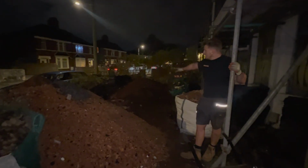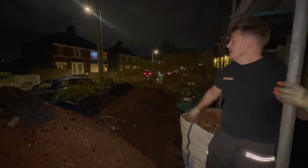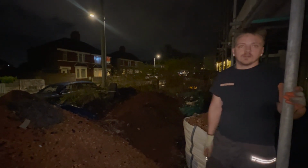Right, so this is where we're dumping all the soil, guys. We've got our old mound of soil there with a new hardcore by here. We've got a grabber coming on the 4th of January, hopefully, and he's going to come along and take it all away, a big 13-ton grabber. And yeah, should all be clear, and we can get some of this hardcore gone.